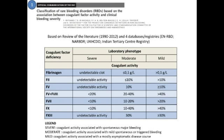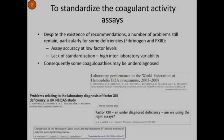And for factor 13, it is very different from what we thought previously, at least. Again, I'm just reporting; there was a limited number of patients, and this number could change, but we have seen some patients with less than 30% who were bleeders with factor 13. So that's the reason the levels of coagulant activity associated with no bleeding or mild bleeding are a little bit different from what we knew.